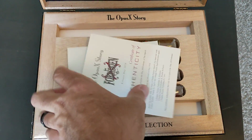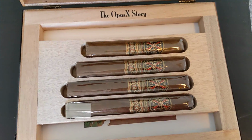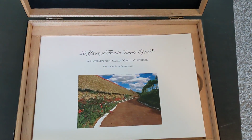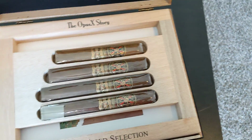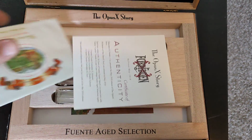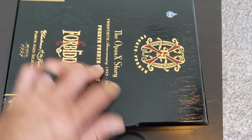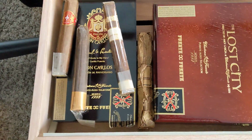Certificate of authenticity. They got the 4 here. I'm not going to tell you what this costs for 4, but look, you get the book too, the storybook with the family, right? That's why they call it the Fuente Story. All right. I haven't had one of those yet. Forbidden X 13. And then if we go like this, let's get those Don Carlos.